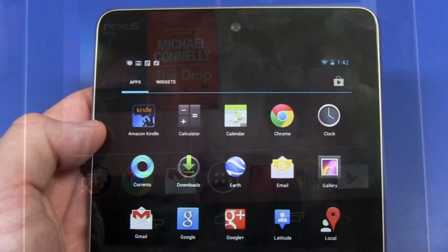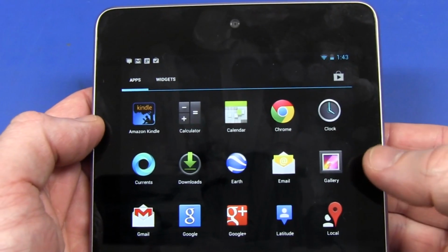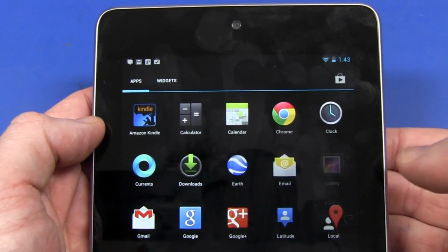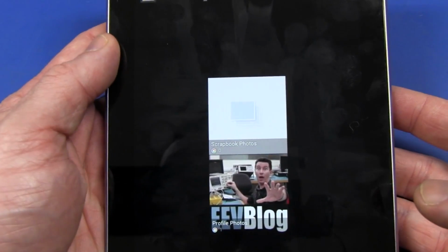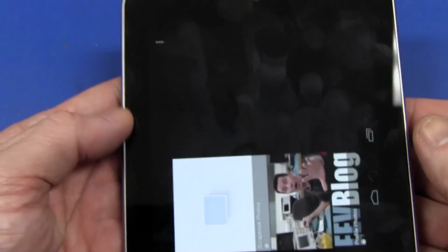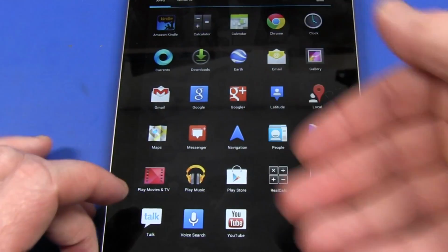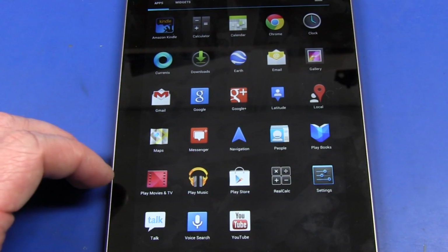I like it. And of course, with only a front-facing camera, it doesn't have one on the back, it's no good for taking photos, for example. So we can go into the gallery here and we can probably take a photo, but you're going to be looking at it. Otherwise, you've got to flip the thing over and try and punch the button. Forget it. One thing I don't notice on the list of installed apps here is Google Docs. So I'm going to try and figure out how to get that up.